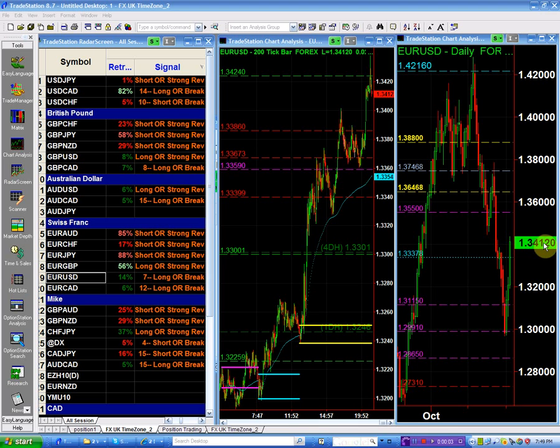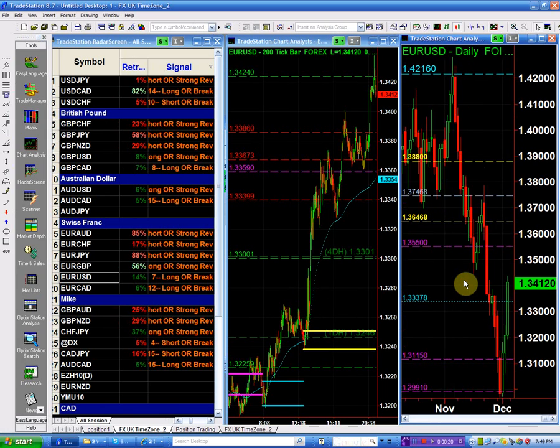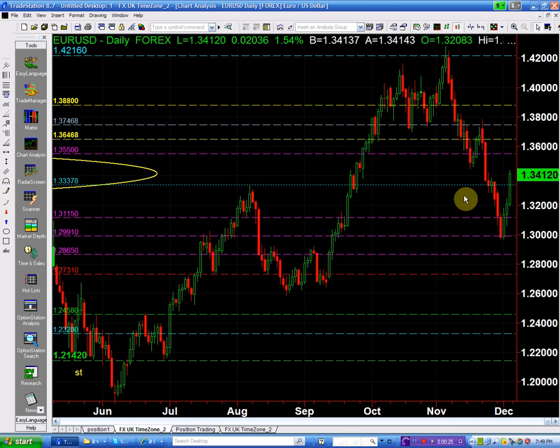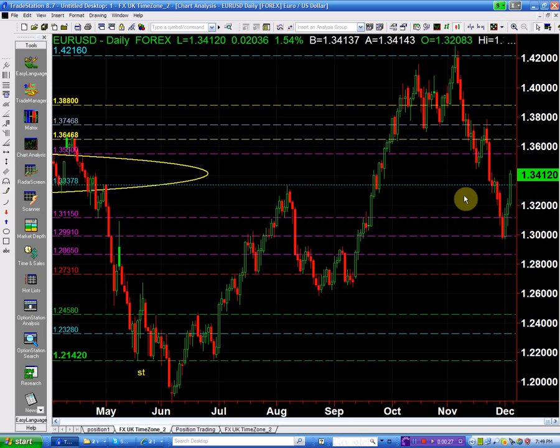This is the euro dollar, and you can see that that is a good close, and it has bounced above the 133.37, and the 133.37 is one of our babies. This has been working like a charm, and we closed the week at 134.12.